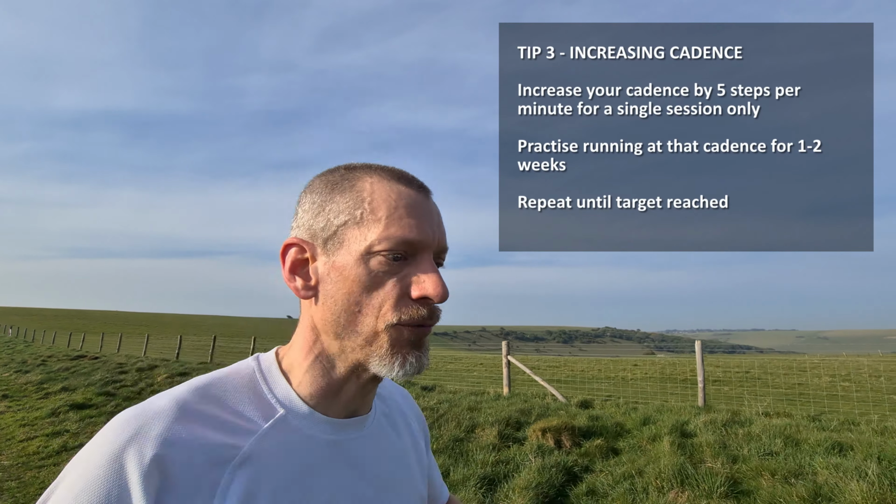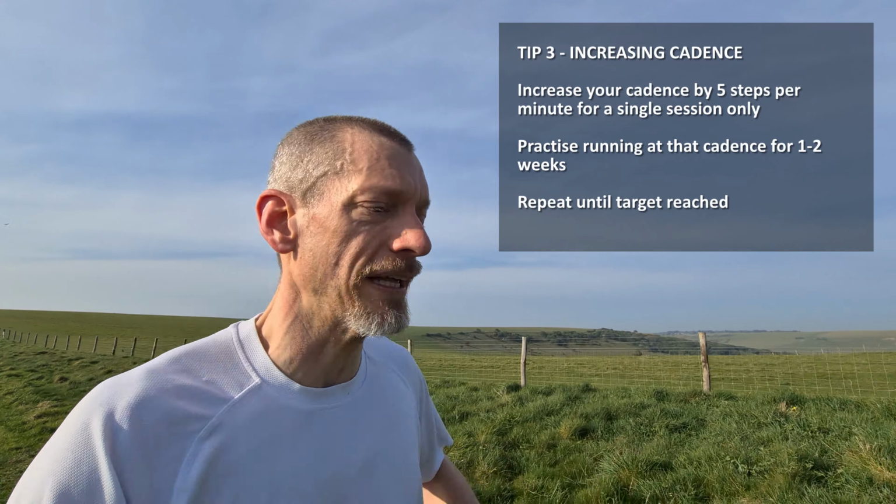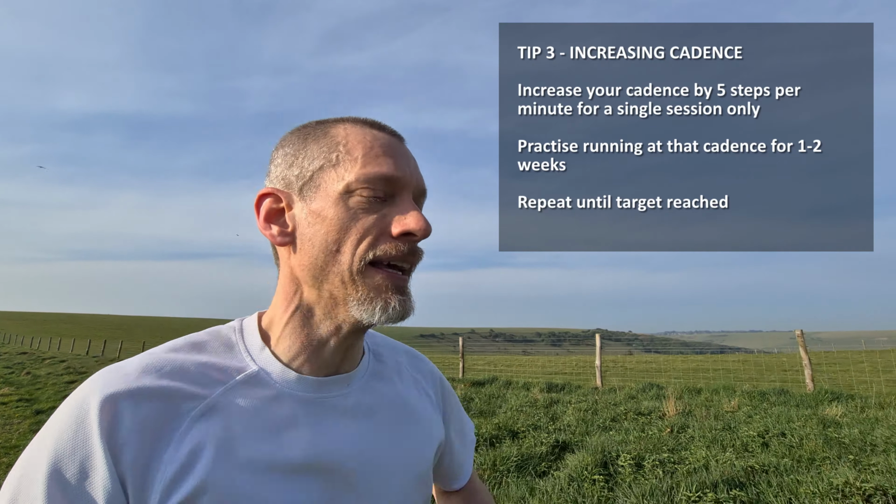Now, of course, if you've got your figure in mind, maybe it's 140, 150, you're thinking, my goodness, I've got to get to 180. Can I get out there and do it quickly? Of course don't. With anything in running, try to avoid massive leaps in change.